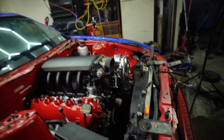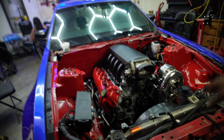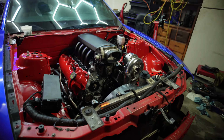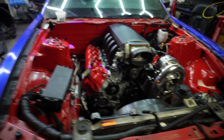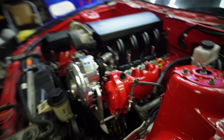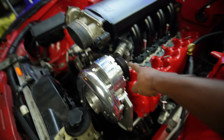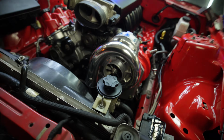The intake and supercharger is bolted down, but not all the way because I just wanted it on because I got to take it to the exhaust shop tomorrow. So I just put it on just for fun. But man, I'm super excited. We got everything bolted, and yeah, man, it's on there. I got the party pulley coming in the mail. That should be here any day now.